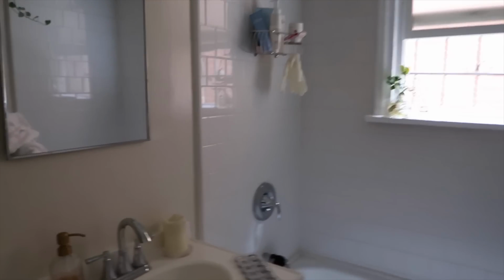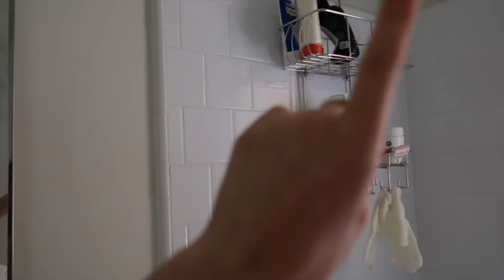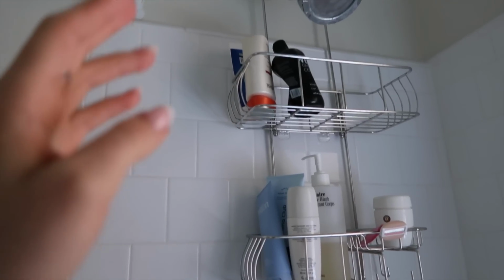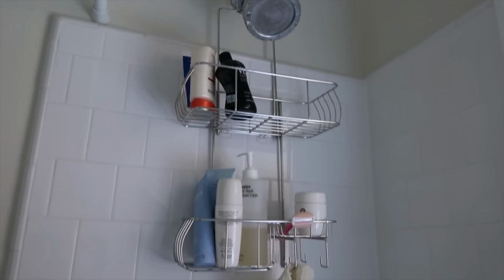Okay, so now the bathroom. I added my plant. This came from my old apartment. And then I have the basket. I just ordered one of these. I actually like that it has the billowing on the sides. There were some boring, plain, just square looking ones. And I wanted something that looked cute.